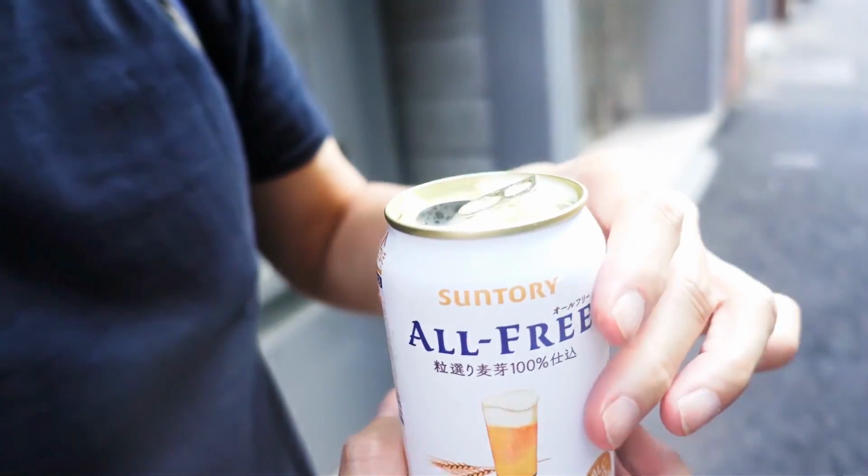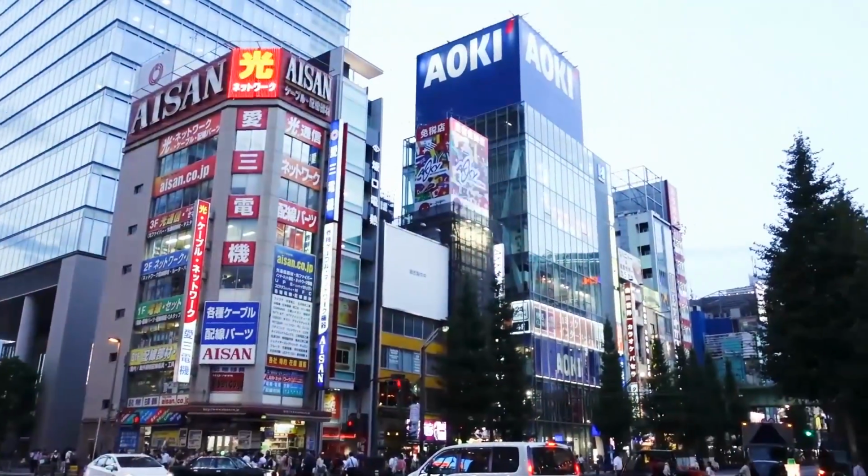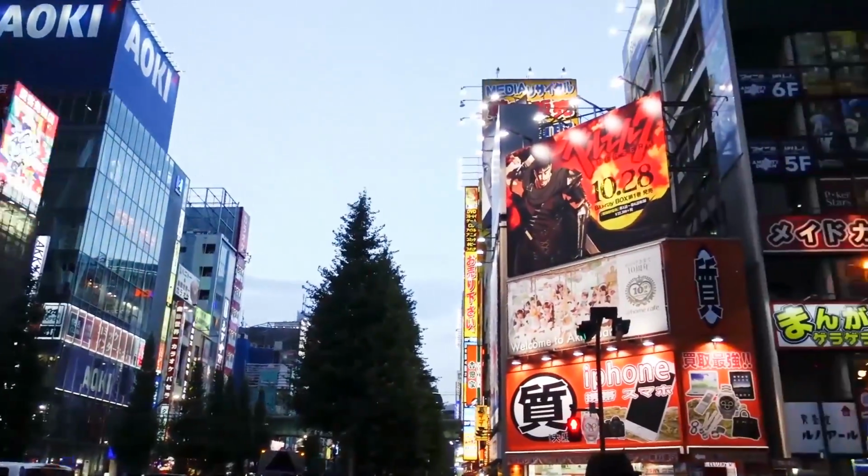You're probably wondering, what's the point of drinking non-alcoholic beer? But the point is, I like the taste of beer. I don't like the feeling of getting drunk. So, oh yeah, that's good. That's good stuff. So if you want alcohol and you want it from a vending machine, this is the place to go.